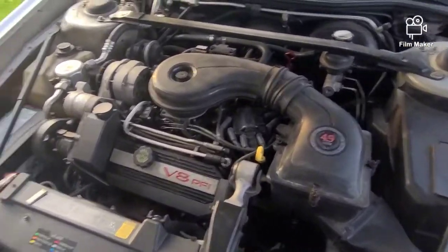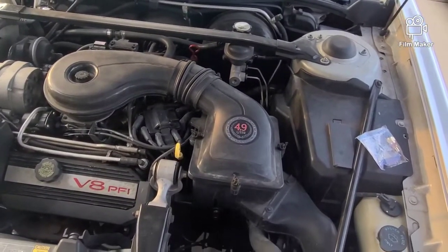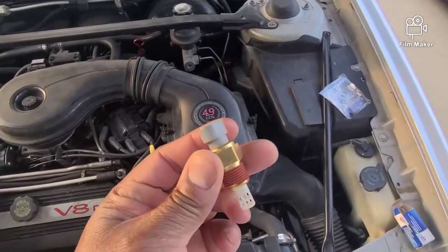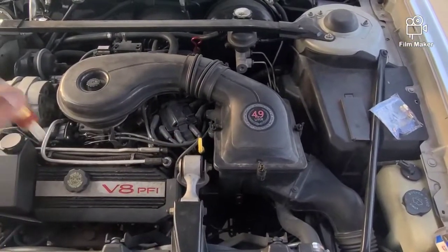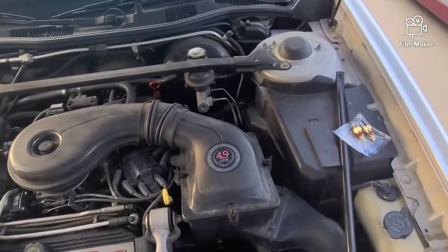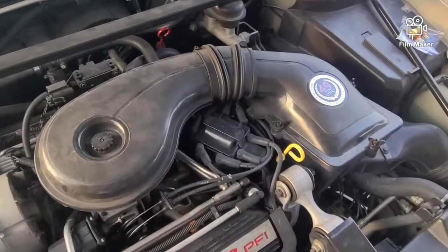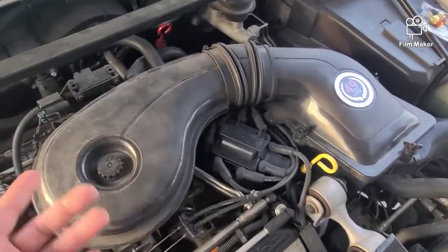So I'm gonna go ahead and replace that, and also replace the air temp sensor on here. It almost looks like a coolant sensor, but it looks like this little guy right here. Since this car doesn't have a mass airflow sensor, this thing measures the temperature inside the manifold. So I'm going to replace those 2. Just to show you how that works, I've got to take the air intake off of here, because the sensors I need to replace are up under here, and this is in the way.